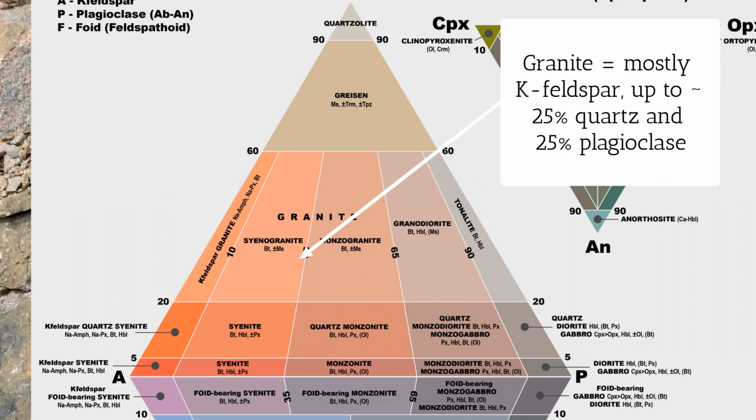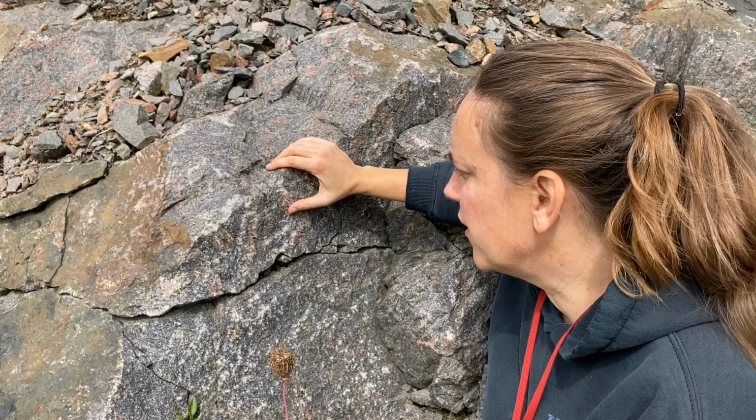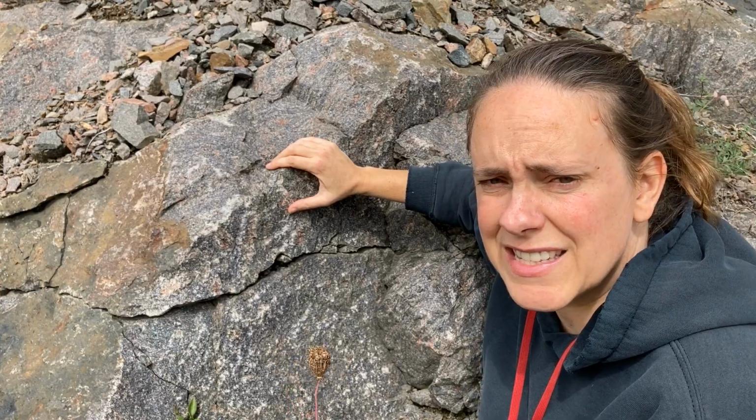So upon close examination of the ground mass here, I can't actually find any quartz. That means we wouldn't call this a granite exactly, even though it's dominated by potassium feldspar. It's a less common type of silica undersaturated magma. I think it's a syenite.